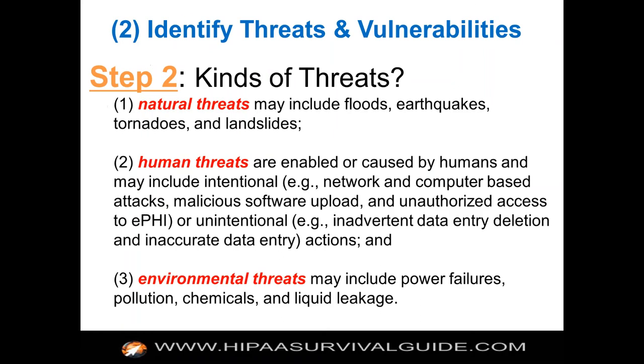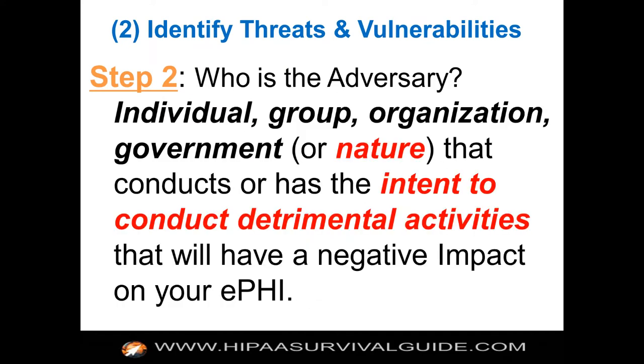So you go through this process of gathering threats and vulnerabilities, and there are natural threats, you've got floods, earthquakes, human threats, environmental threats, etc. You want to identify who the adversary is. Is it an individual, a group, an organization, a government, that conducts or has the intent to conduct detrimental activities that will have a negative impact on your EPHI? It could be your own workforce member. Your own workforce members should be included here, right? You have a disgruntled employee. That's where a significant amount of threats and vulnerabilities come from.